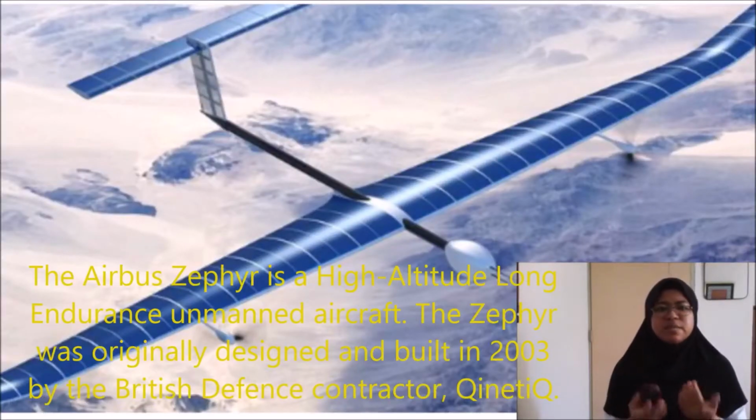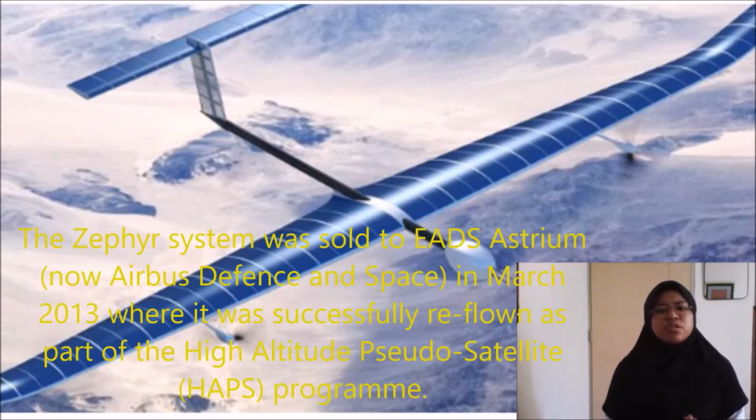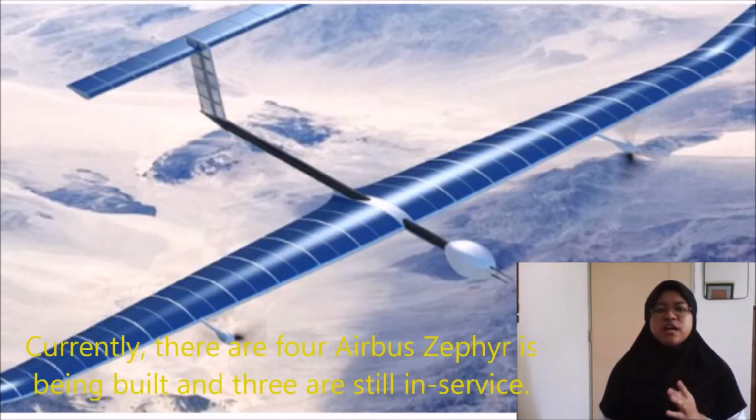Airbus Zephyr. The Airbus Zephyr is a high-altitude, long-endurance unmanned aircraft. The Zephyr was originally designed and built in 2003 by the British defense contractor, Qinetiq. The Zephyr system was sold to EADS Astrium, known as Airbus Defence and Space, in March 2013, where it was successfully reflown as part of the High Altitude Pseudo Satellite Program, known as HAPS. Currently, there are four Airbus Zephyrs being built, and three are still in service.